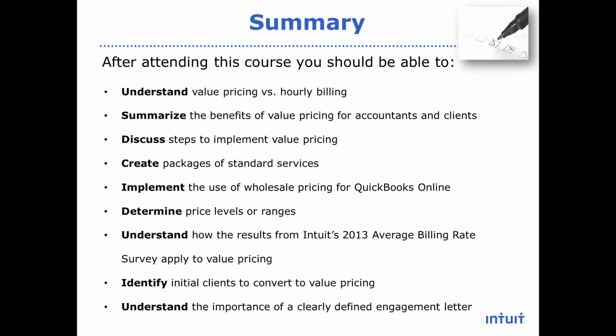Okay, let's summarize here, and then I'll take a look at a couple of other questions, but we are getting close to our time here. So let's go through and summarize. Hopefully I've given you a good understanding of value pricing and some of the benefits, and we talked about some steps to start implementing it, how to start creating some of those packages of your standard services. We talked about implementing the use of wholesale pricing for QuickBooks Online, how to determine some price levels or ranges. We also talked about the Intuit billing rate survey and how that can apply to value pricing. We identified how to identify some initial clients to convert, as well as understand the importance of that engagement letter.